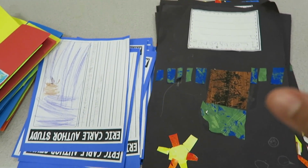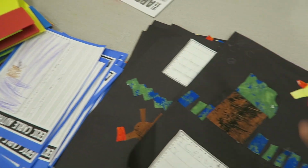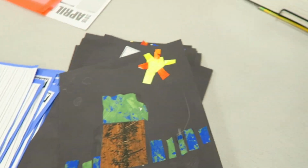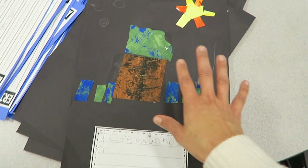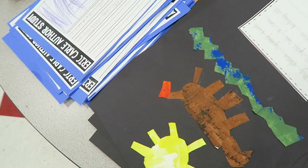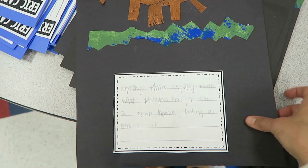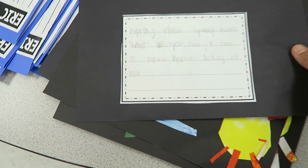We worked on that Eric Carle author study. We did shared research during writing time. My kids got to paint, and that's what we did yesterday. I cut them out into little squares, and they got to create their little masterpieces. Here you can see some of them, like he did a horse, and it dawned on me, oh my gosh, we should do a writing piece like Eric Carle.